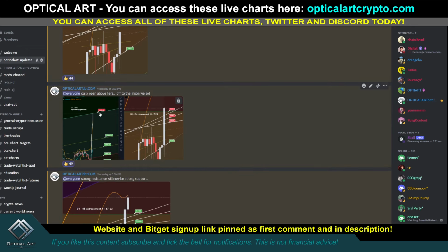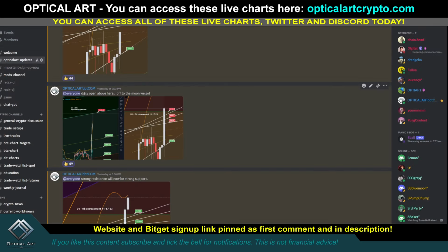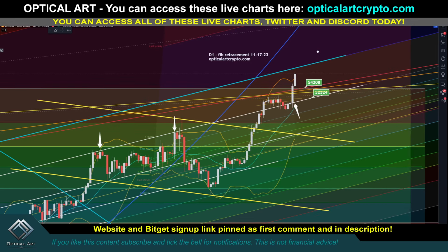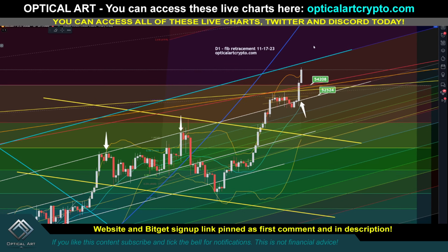And then I made this post right here. We were at a key resistance level, but we were above a critical support level, which was resistance on the D1 chart. And as I said, if the daily opened above here, off to the moon we go. And you see the next daily candle opened and we shot straight up. So again, what I'm trying to tell you is, yes, we could have a lot more upside.